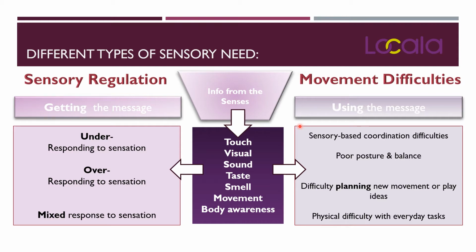Something else we see quite a lot is that children who have sensory-based movement difficulties quite often find it really hard to plan new things. They might find it really hard to come up with a new movement idea or a new play idea, or if you're trying to get them to do a movement they've not done before, they might find it really hard to work out how to do that just by watching somebody else. They might need to be physically moved through things. What we find as well is that it's not always that children will fall on either side of the diagram. Some children will have difficulty both with getting the message and with using it.